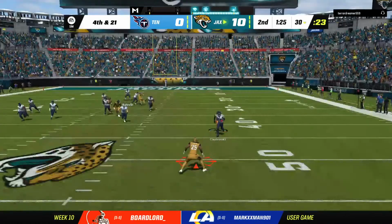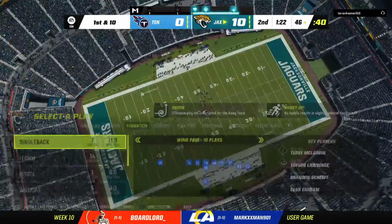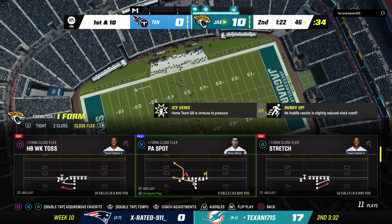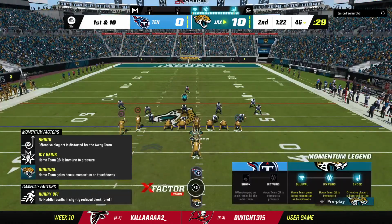Oh, it's a wobbler here. That'll go in the books as just a 16-yard punt. And the Jaguars go on offense, first down and 10. They are in the second quarter down in Miami. It's the Dolphins that have jumped out to the early lead against the Patriots.